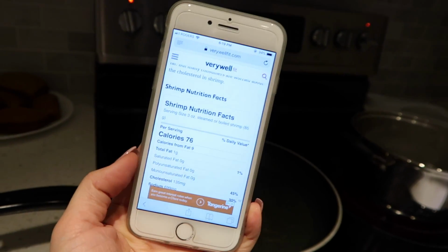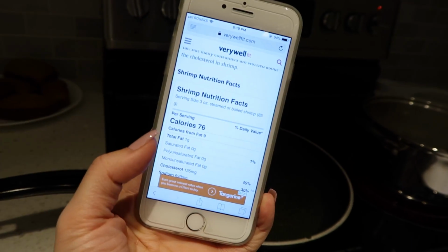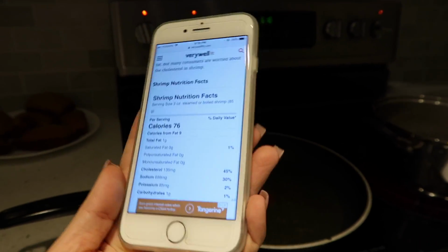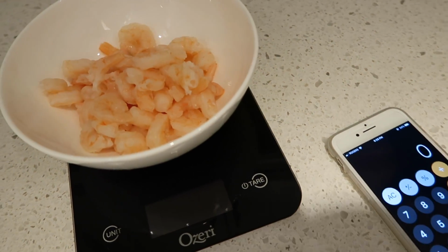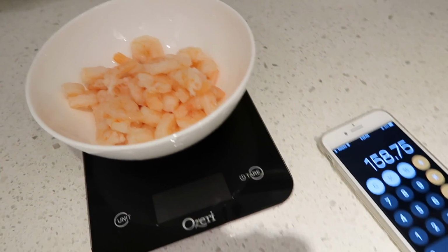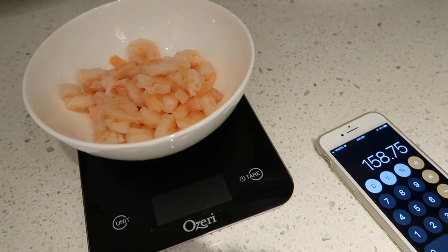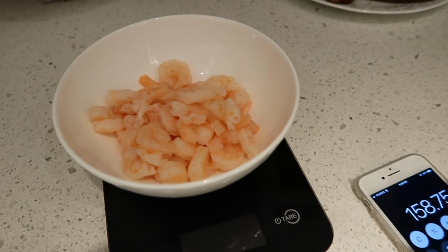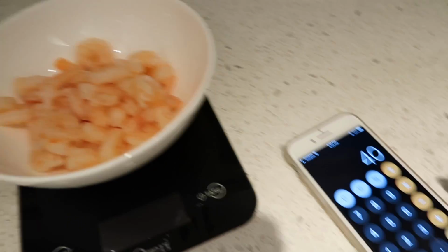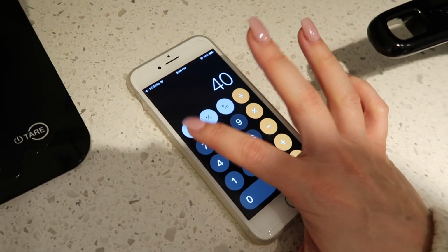One of them said that 4 ounces of shrimp is 80 calories, and another one is saying that 3 ounces is 76 calories. So I'm gonna be doing about 25 calories per ounce. So we had 6.35 times 25. This is 158.75 calories. So let's just say 160 calories of shrimp. So if we get 4 servings out of this, we're only gonna be eating 40 calories of shrimp.